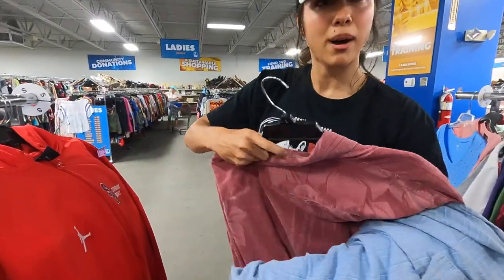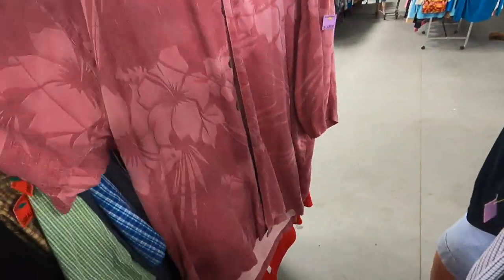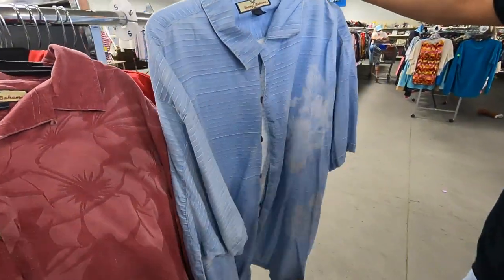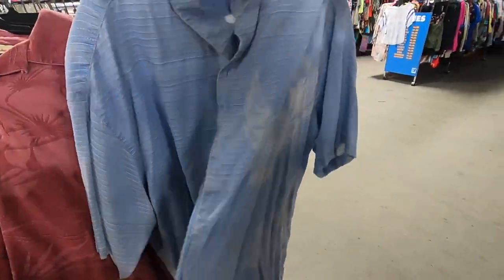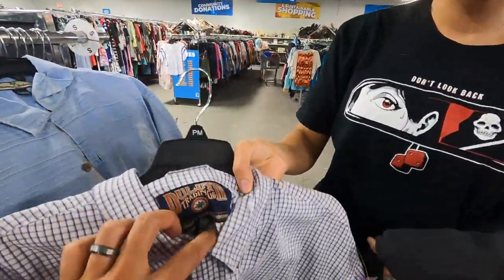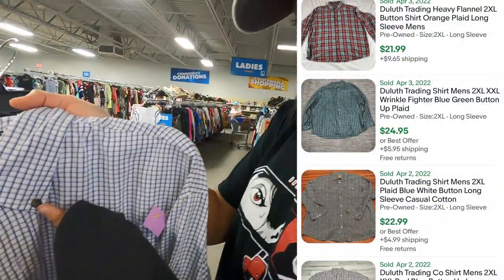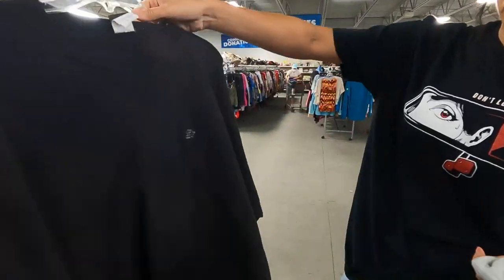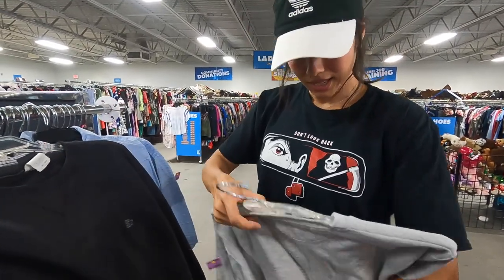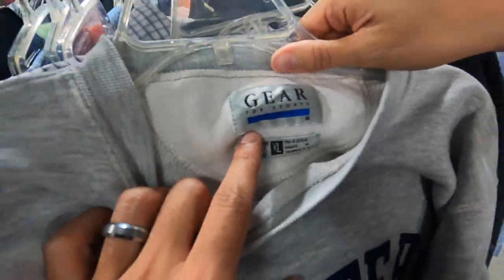And then we have two Tommy Bahama 100% silk shirts. I like these because they're 2XL. Yeah, we sold this one in purple before. Exactly. And we can bundle these two up because they're the same size and similar style. That's pretty cool. Then we have Duluth Trading 2XL, button down shirt. You see how the collar is buttoned down to the shirt? That's the difference between a button down and a button up. Then we have another 3XL vintage starter sweatshirt in black. They're 3XL too. And then we have a Gear for Sports West Virginia. Is this 3XL? No. Just XL.